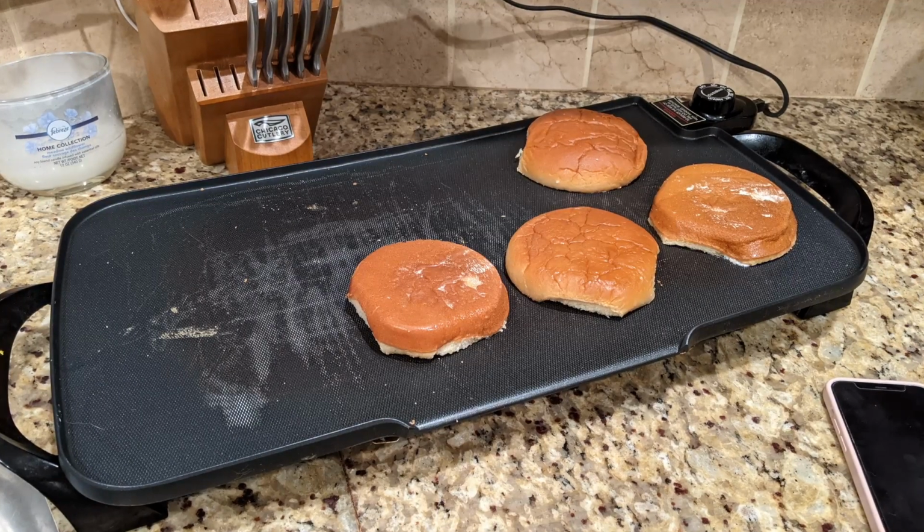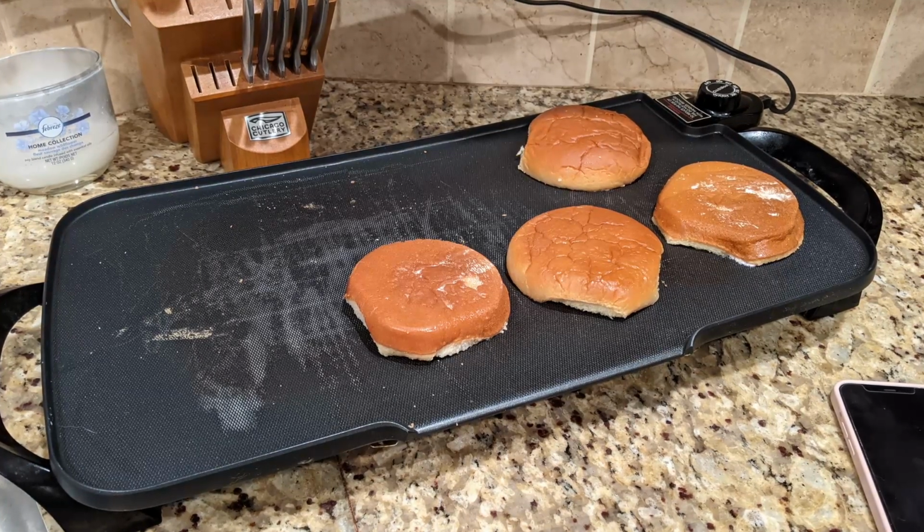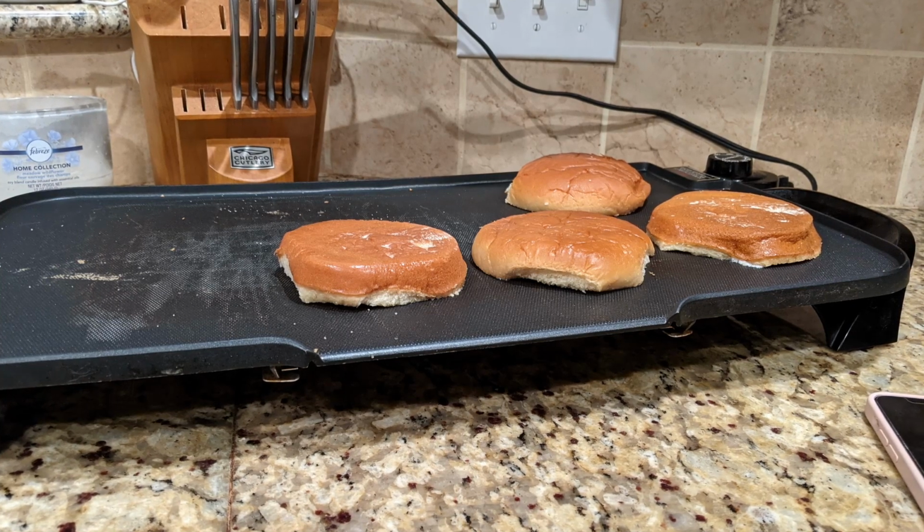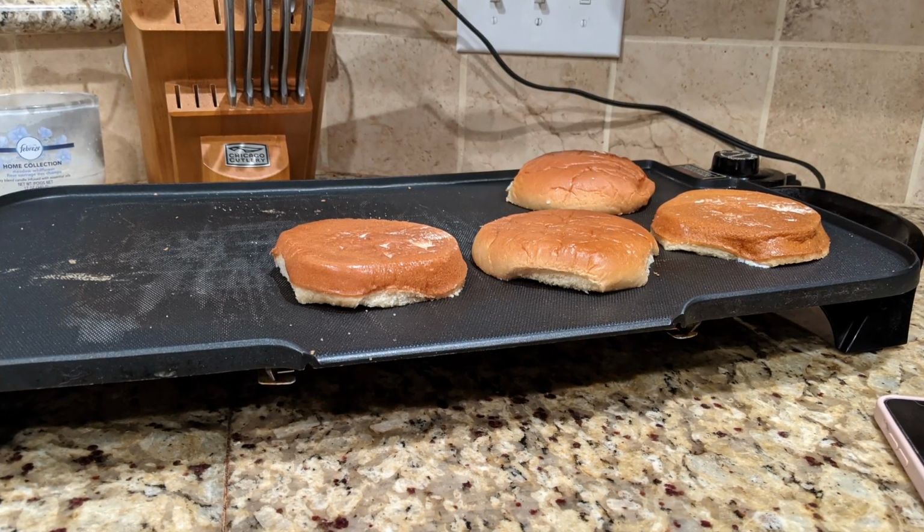Also, I like to cook the buns on this grill as well, so I'll just butter one of the sides, put it on the griddle, let it cook a little bit, take it off, and you get that nice brown color from the butter, and then you can have a great tasting burger.